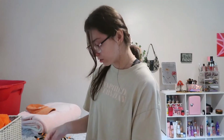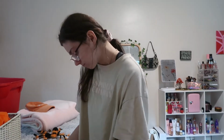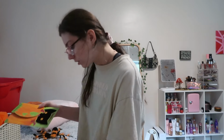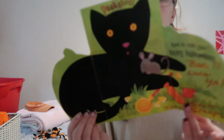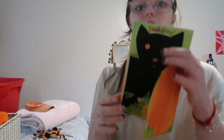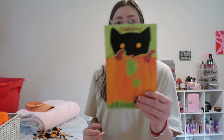They would be in here because I save all my cards that I get from anybody, because cards are so sentimental to me. I love cards. This is the only fall card I have, this little cat. I usually put cards out on display because they're so cute and they're good for decor. So if you think I'm weird, whatever, girl, bye.